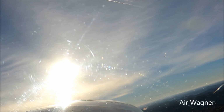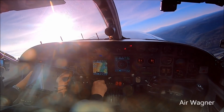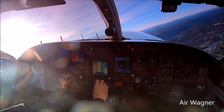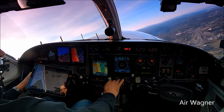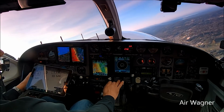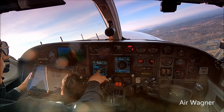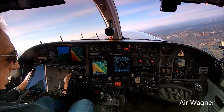We're 1,000 AGL. Set up our power. So I'm going to use 31 inches of manifold pressure, 1,800 RPM. Turn towards the south. That'd be Sonol. Let's go ahead and put Sonol. Let's put SAC in. See if they give us that. And we're going to activate the autopilot.